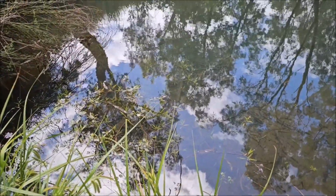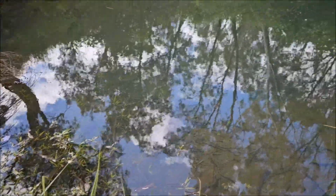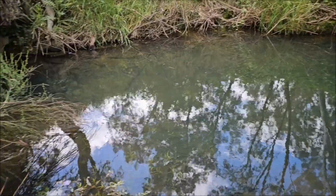Yeah, not seeing any fish. I might stick the camera in here, I might not. I might duck over the other side of the road and see if there's a slightly shallower pool that might provide some clearer water opportunities. See how we go.